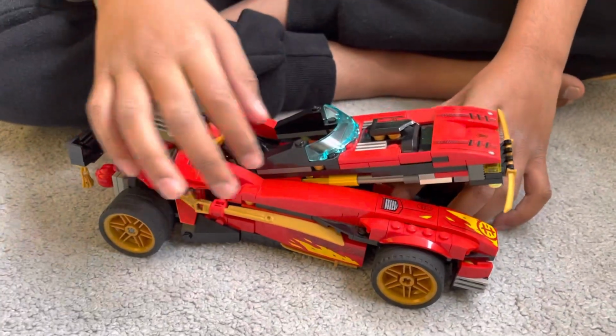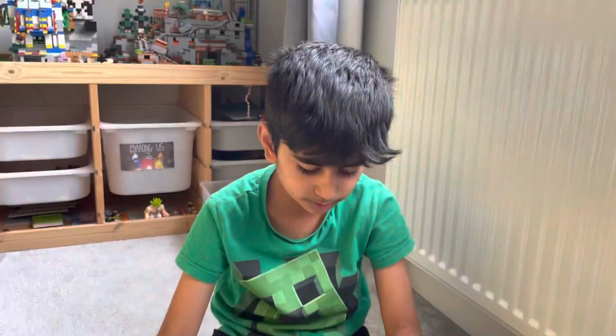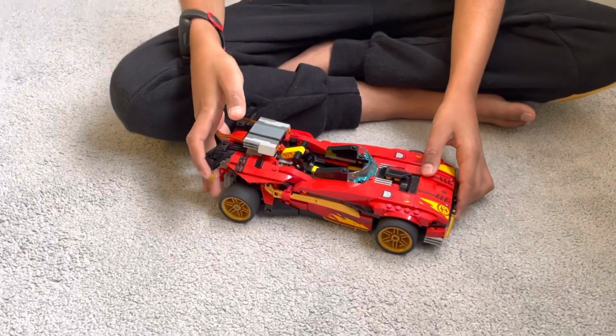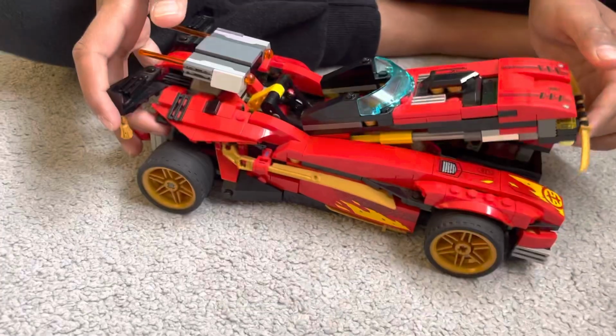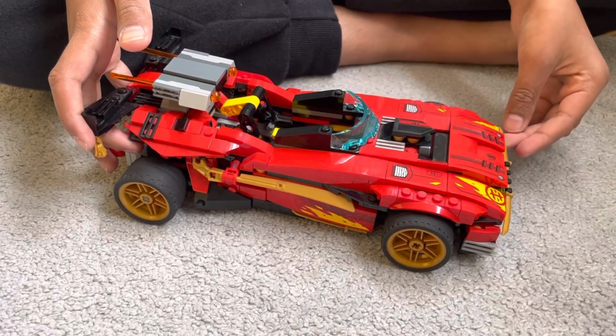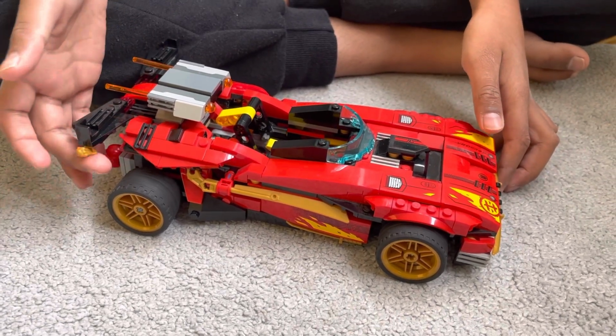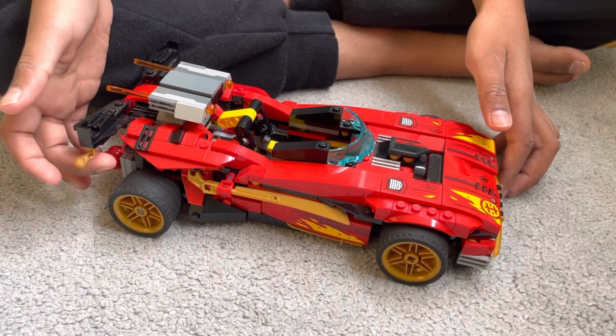Want to say anything else to the viewers? This car right now, it used to be about £40. But it's legacy, like it's a special edition. Then it's about £80, 80 to 100.